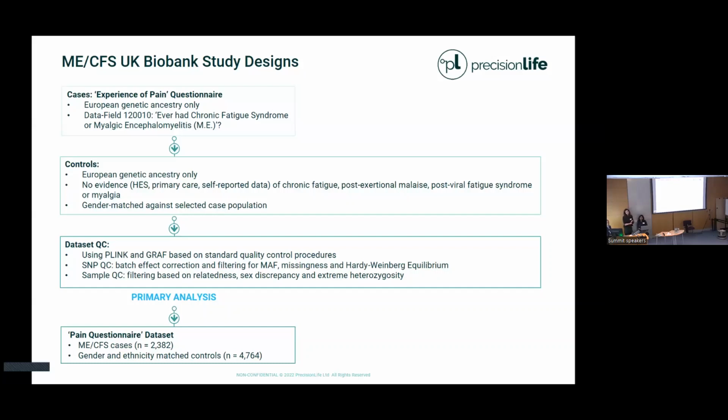So the primary data set that we used for our analysis was derived from the experience of pain questionnaire. So we selected cases of European genetic ancestry only, who had replied yes to the question, ever had CFS or myalgic encephalomyelitis. And we selected a control population also of European genetic ancestry, who had no evidence in any of the hospitalization, primary care, or self-reported data for any evidence of chronic fatigue, post-exertional malaise, post-viral fatigue syndrome, or any other forms of myalgia. And due to the heavy female bias that's seen in the cases with ME/CFS, that control population was also gender matched against the selected case population.